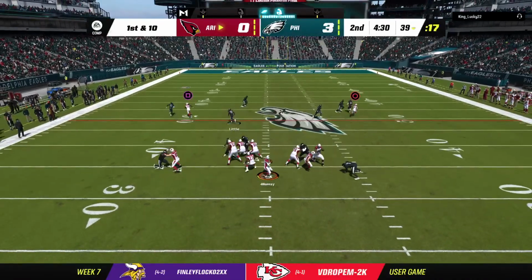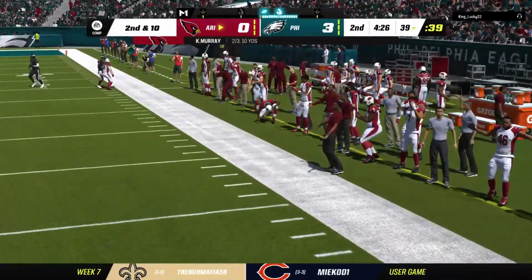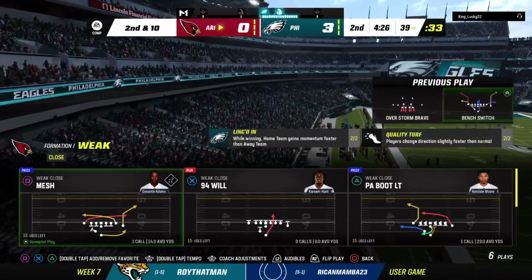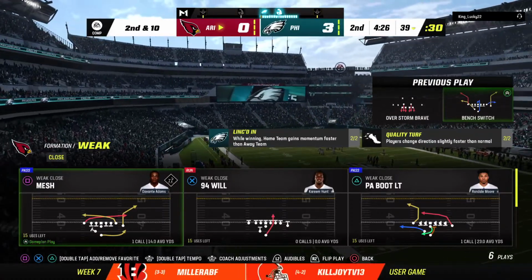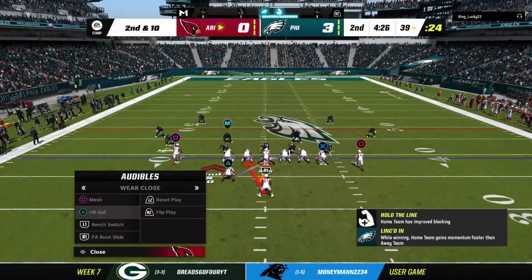Murray now. And he wisely will throw that one away. Well, sometimes the defense just beats you. Great coverage from the secondary, all of them in the proper position. So instead of trying to throw into tight coverage, he found a way to throw it away and come back and try again the next down. So line of scrimmage still at 39 on 2nd and 10.